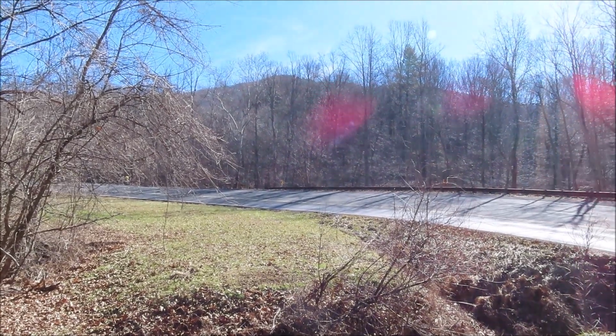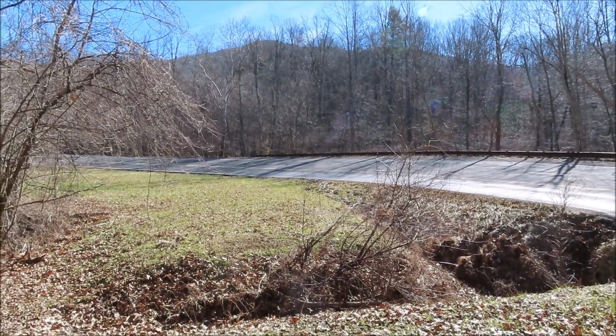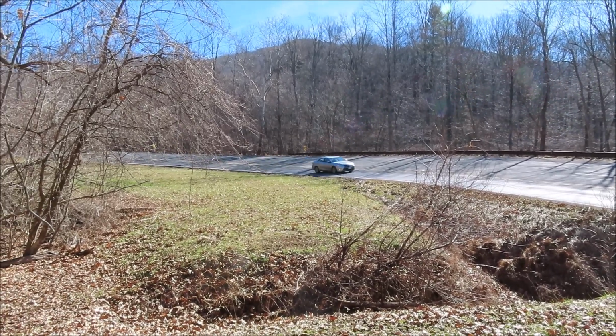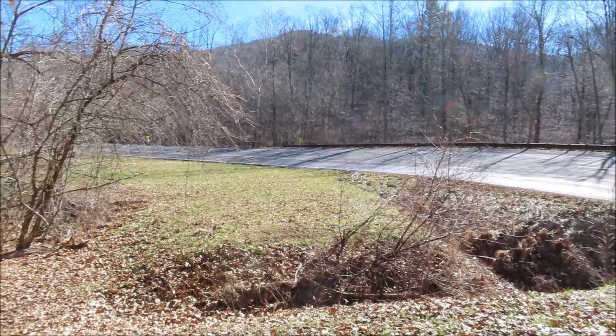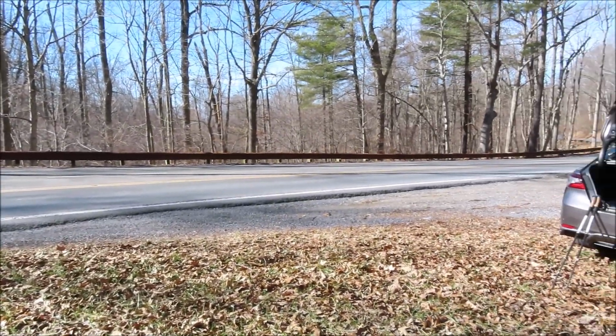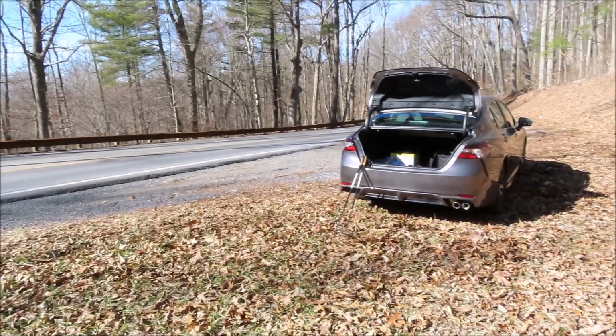I'm in Shenandoah National Park. This is US Route 211. I'm on the west side of the mountain, just below Thornton Gap. That's 211 heading down the west side of the mountain towards Luray.